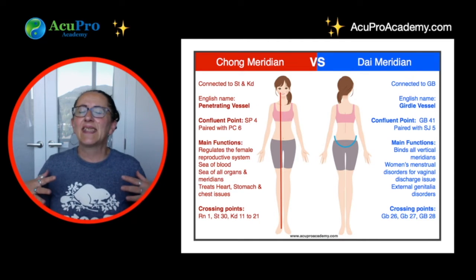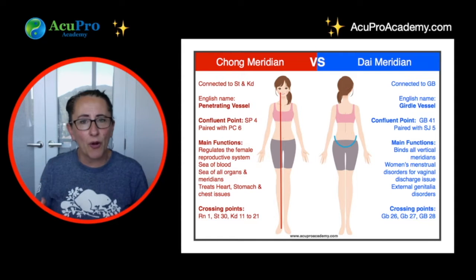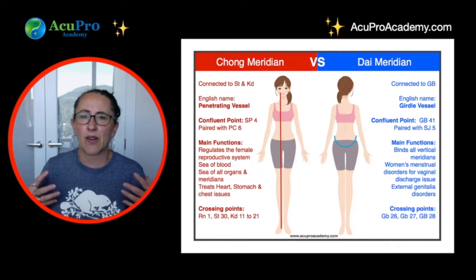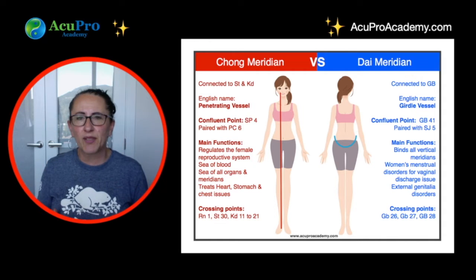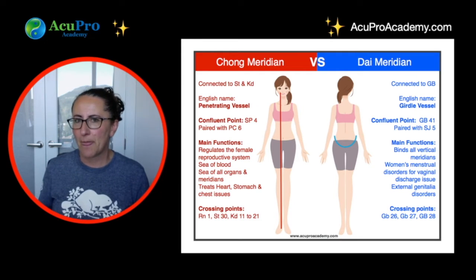And of course, it does cross the main meridians and doesn't have its own point. But the crossing points are Ren 1, which we can understand is very much for reproductive system, Stomach 30, Kidney 11 to Kidney 21. So a lot of chest points as well. So it does address asthma and breathing abilities as well as reproductive system.